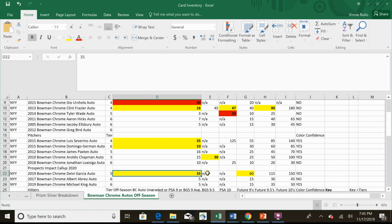And I would definitely buy Deivi Garcia too, just because he's got a future with the Yankees for a while. They are supposedly going to lose Tanaka after this year and possibly Paxton. So this is one of the reasons why Cashman's trying to push to sign a starting pitcher. And I think they definitely are going to take a look at Deivi Garcia at some point this year.